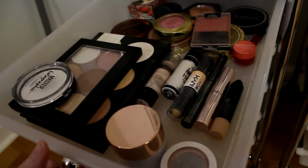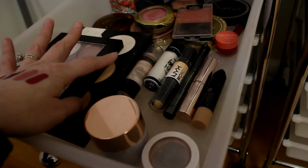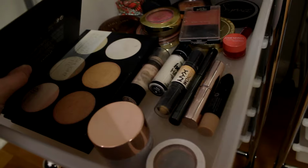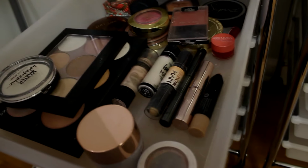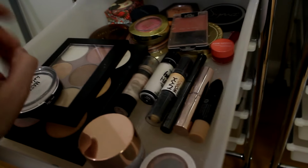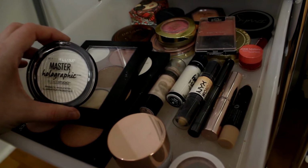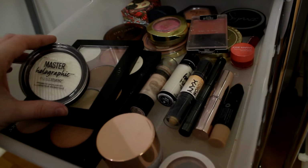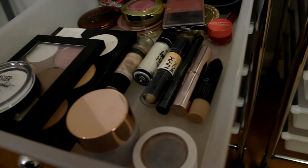Down here, this is my highlighting drawer and blush drawer. So highlighter wise, you guys know I love my BH Cosmetics Spotlight palette for highlighting and the Blacklight palette for highlighting. I have already mentioned this, but I accidentally dropped my Spotlight palette and broke it, and I was absolutely devastated. I have this Maybelline little highlight that I actually don't love. I keep trying to use it, but it just never really works out for me.